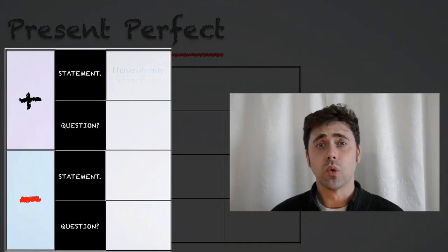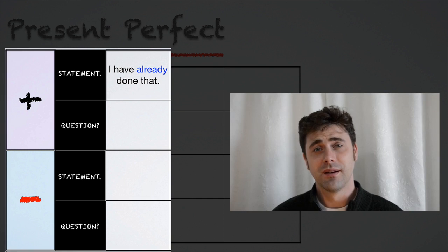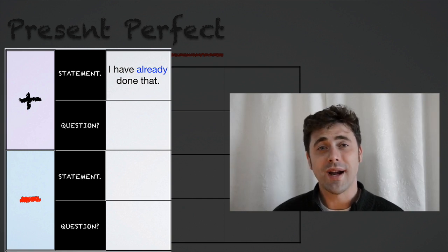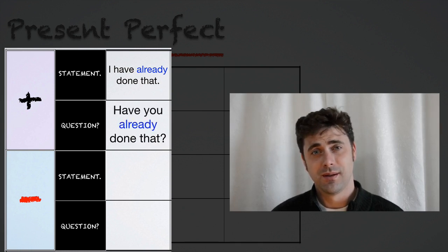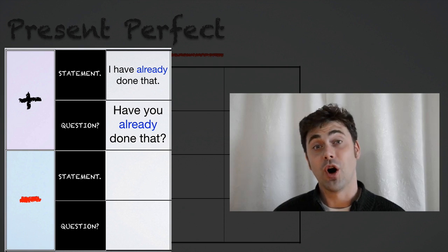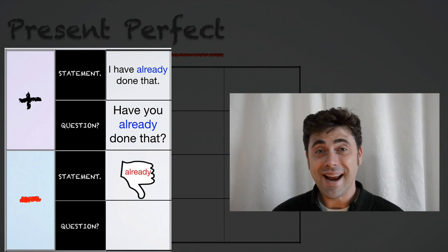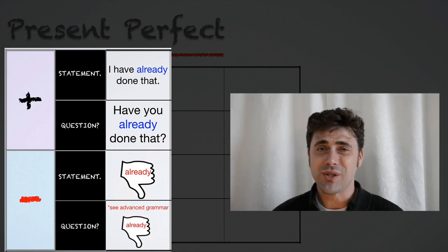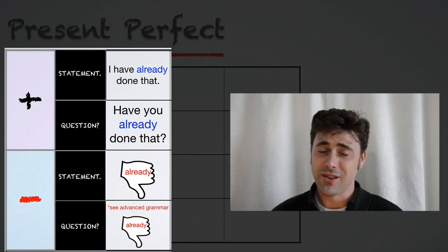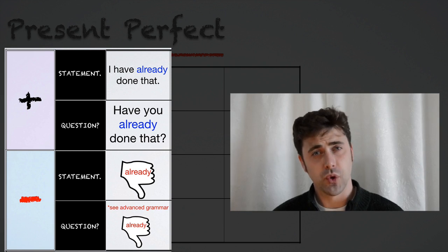You can see that already can be used in a positive statement. For example, "I have already done that." It can also be used in a positive question, such as, "Have you already done that?" But it is not used in negative statements or questions. Well, it can be used in a negative question, but this is not very common. And it can be rude.